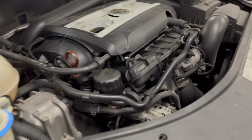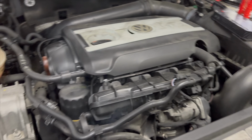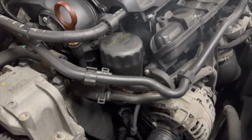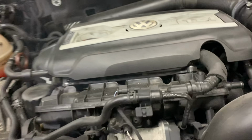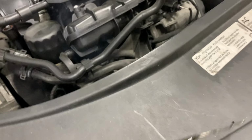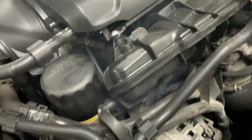What happened? Oh. We got smoke. I don't see where the hole is. So something bad happened. I really don't know what happened. You know what? This is what happens when you don't check your oil. It's beeping. I don't even know where this came from. Right here.